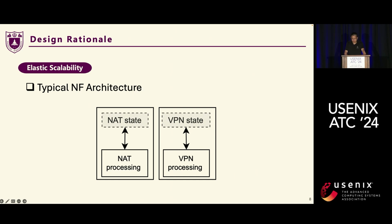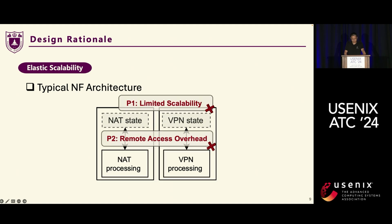This picture shows a typical network functions architecture. The network functions are deployed at the bare metal server. Some works like Stateless Network Functions, published in NSDI '17, extract the states and maintain the states in a centralized data store. Based on this design, the network function process is stateless so that it can be scaled.